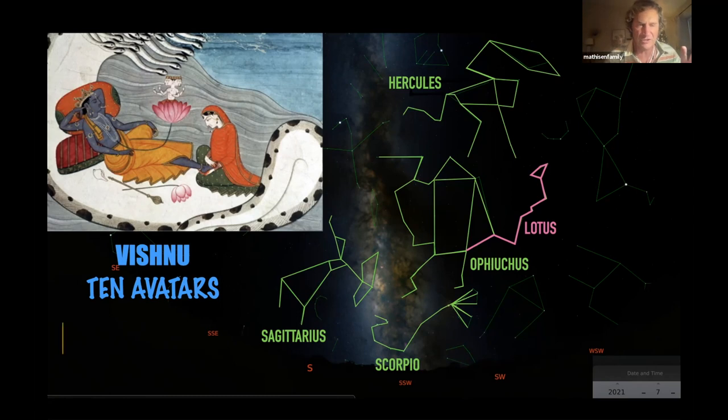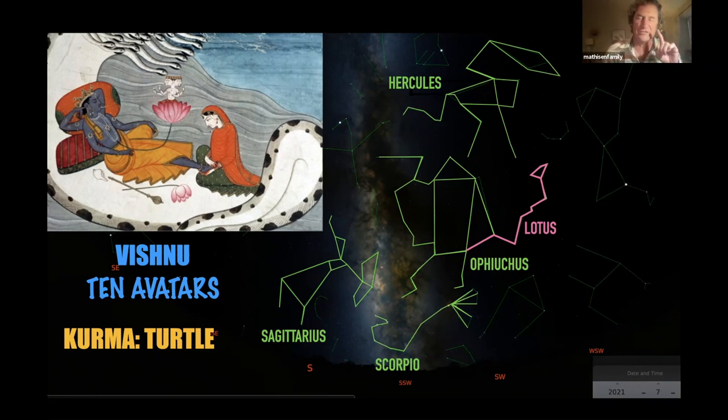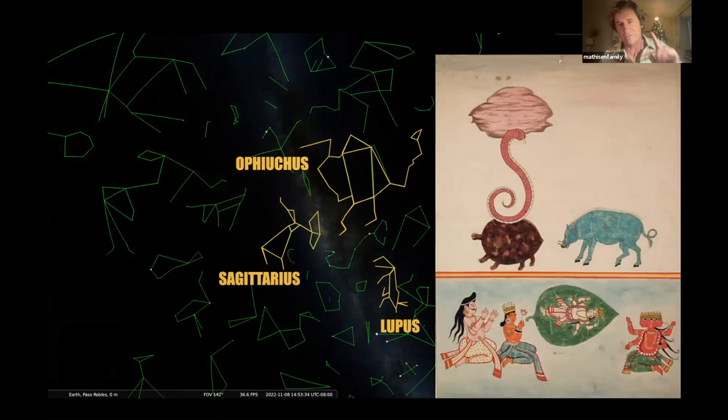The second avatar of Vishnu is Kurma, the turtle. And I've written a big long chapter in that book that I told you about, Ancient Worldwide System, looking at the ancient myths of India, talking about the avatars. I go through all the avatars of Vishnu, and I argue that if Vishnu is Ophiuchus, it's really interesting because all his avatars are either related to Ophiuchus or nearby constellations. And so now I'm going to argue that Kurma, the turtle, is also related to Ophiuchus, which is Vishnu. Vishnu sometimes turns into a turtle and holds up the earth. In India, a turtle holds up the earth.